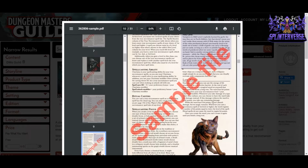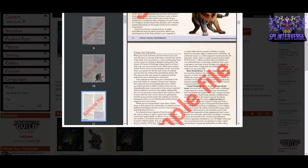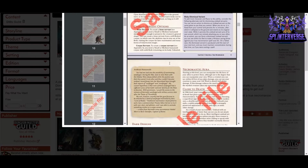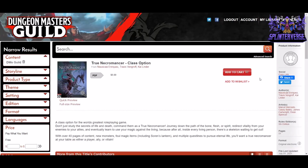So I like that because it's like creating a second health pool for your necromancer here. So yeah, I mean, it's just that one ability already sounds very imaginative and different. So I can only imagine what's lurking inside these pages, guys. So I think you should consider getting this.